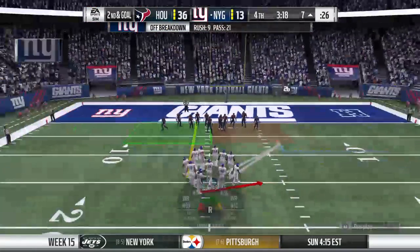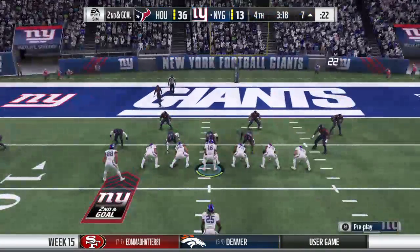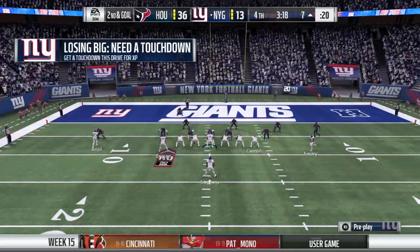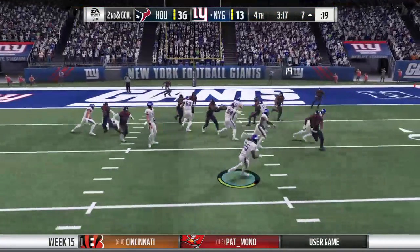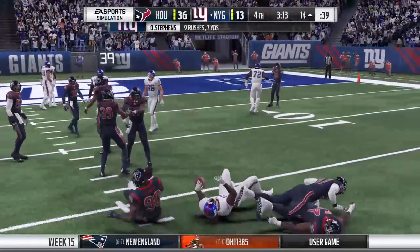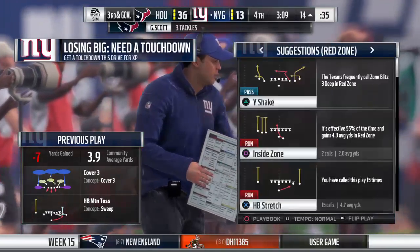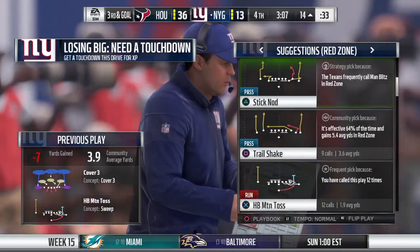Second down here after the incomplete pass. All right, here we go. Green, 39. Green. Now they'll run it on the toss. And they'll go backwards here, losing yardage to the 14. It's a loss of 7. And now it's third down.